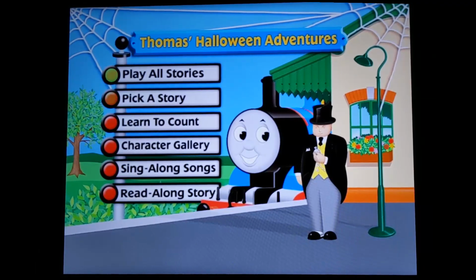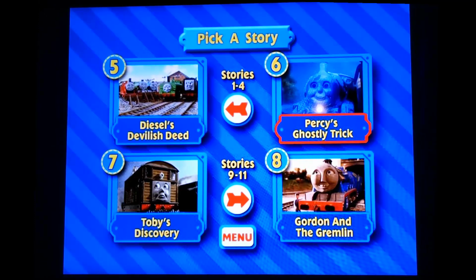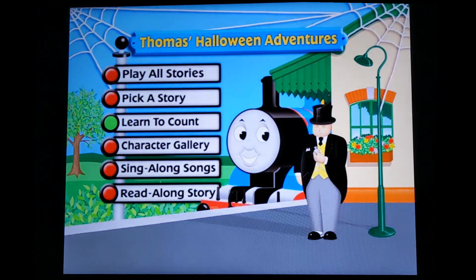So we have Play All Stories, Pick a Story here, our classic Halloween stories like Scaredy Engine's Haunted Henry, and apparently Thomas Gets Tricked, because I guess that's a Halloween story. Thomas, Percy, and the Dragon makes sense, though. We've got Diesel's Devilish Deed, Percy's Ghostly Trick, Toby's Discovery, Gordon and the Gremlin, The Fogmen, Bad Day at Castle Lock, and Percy at the Haunted Mine. I'm going to refrain from talking about how half of these stories don't make any sense for being on this release, because I've already talked about that in previous episodes of this very show.